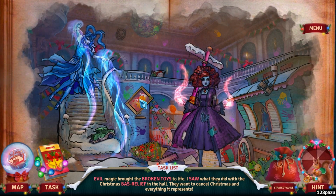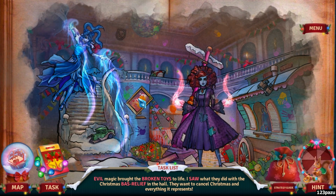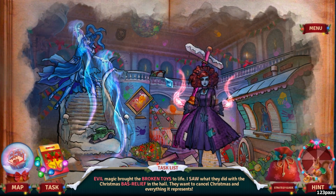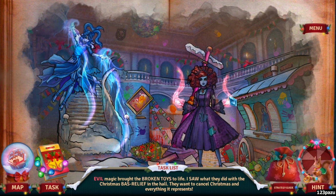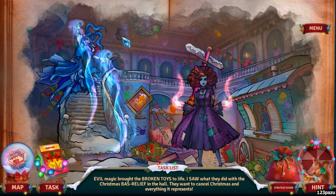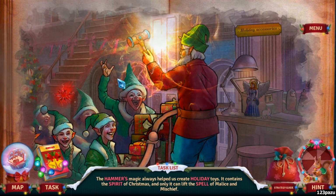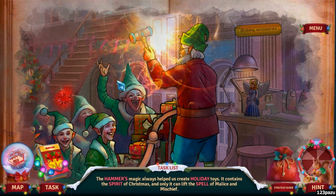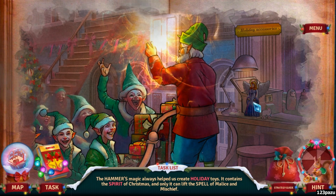Evil magic brought the broken toys to life. I saw what they did with the Christmas bar relief in the hall. They want to cancel Christmas and everything it represents. Evil. The hammer's magic always helps us create holiday toys. It contains the spirit of Christmas, and only it can lift the spell of malice and mischief.